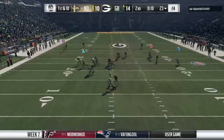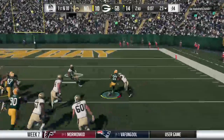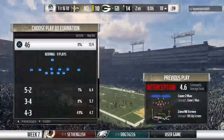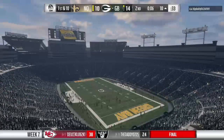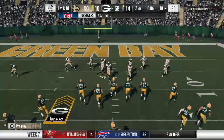On 1st and 10, here's Brees. Trying to set up the screen, and it's intercepted. Picked off by Sam Shields. And he's given his guys a shot for late points as they will take over in range for a field goal or maybe more. And they'll start this drive with very good field position.